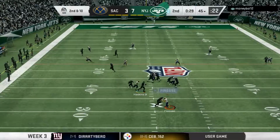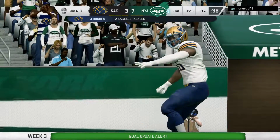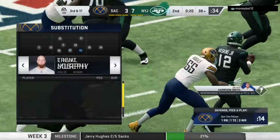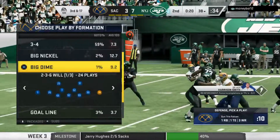2nd and 10. Here's Haskins again. Nowhere to escape, and he goes down. Jerry Hughes picks up his second sack of the afternoon. Great job defensively. I think he was trying to go through his progressions, find someone to get rid of the football. Before he knew it, he was on his back.